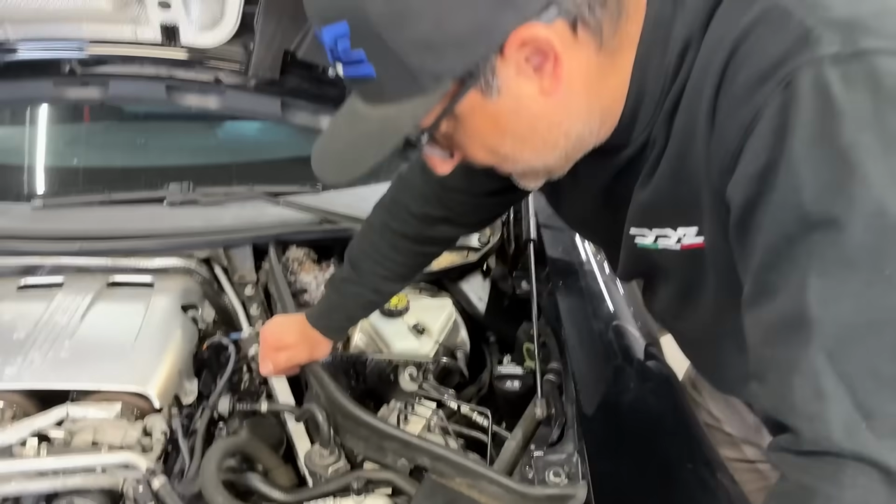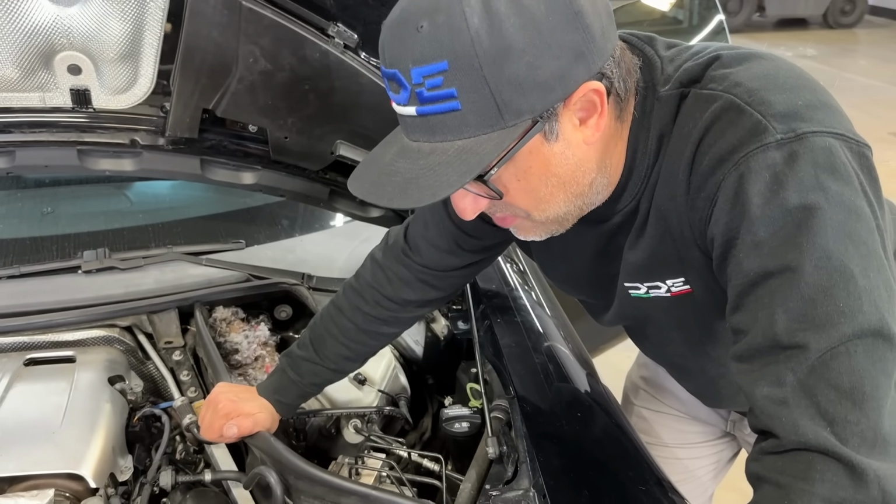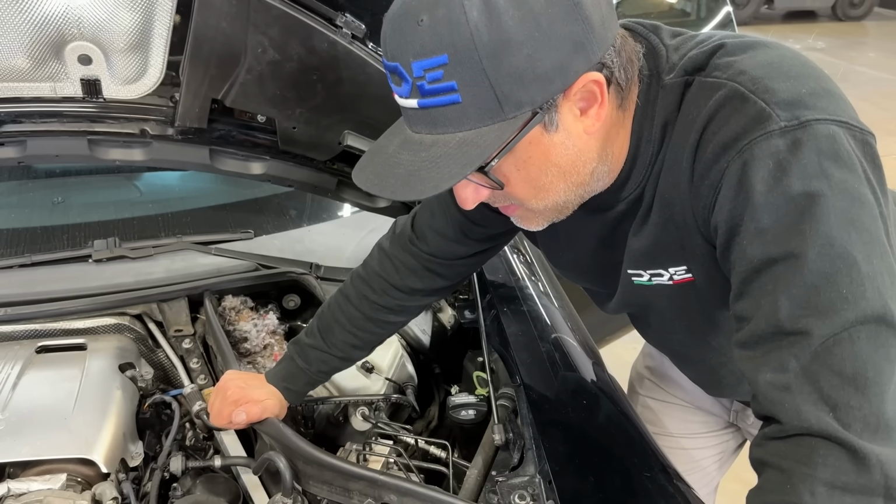All right, so we got the car here. We got it to crank, but it sounds like there's a bent rod, like down on compression in one cylinder. Okay.